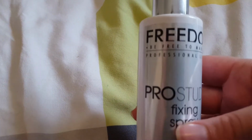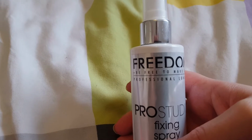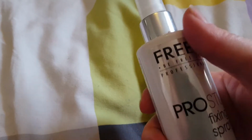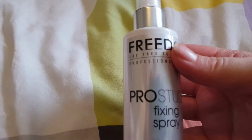I've got this Freedom Pro Studio Fixing Spray Anti-Shine. Yeah, it's a good spray. It's better than one that I've used from L'Oreal. So yeah, it's really cheap. It's a fairly decent sized bottle, 100 mils, and it just helps to fix everything in place.